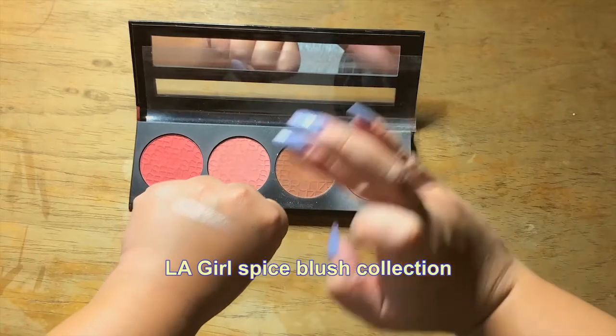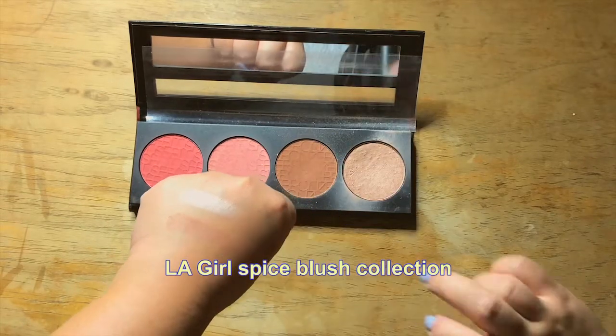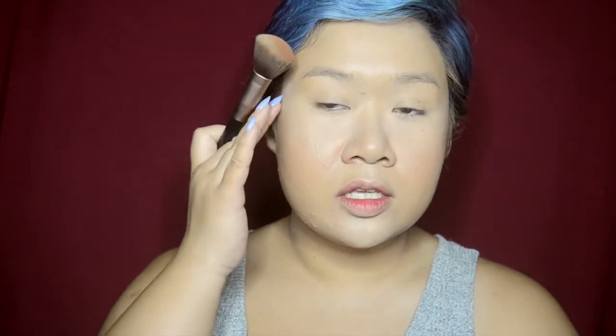For this one, I'm gonna use the LA Girl Blush Collection in Spice, basically. I'm gonna powder contour my perimeter area. I like to do it high up. This is my bone right here, and then I do it a bit here, so that everything looks lifted. So we'll go ahead and apply this now.